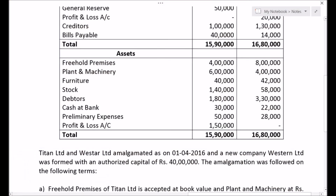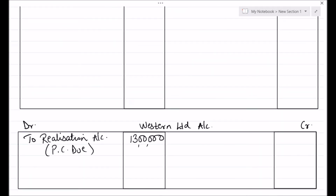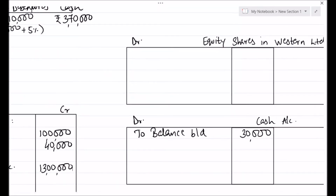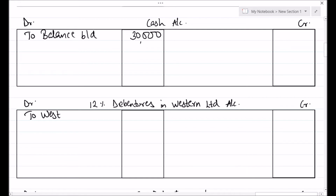Now coming back to the adjustments. Point number A was done. Now what we have to do is receive the purchase consideration. So it is received in 3 ways. Firstly by equity shares, by debentures, and then by cash. So equity shares in Western Limited account debit side to Western Limited account, amount was 7,20,000. Then 12% debentures account debit to Western Limited account, amount was 2,10,000. And cash account debit to Western Limited account, the balance was 3,70,000.